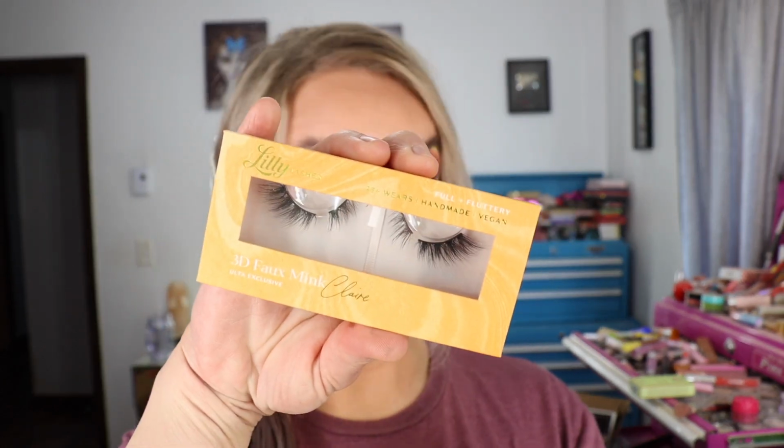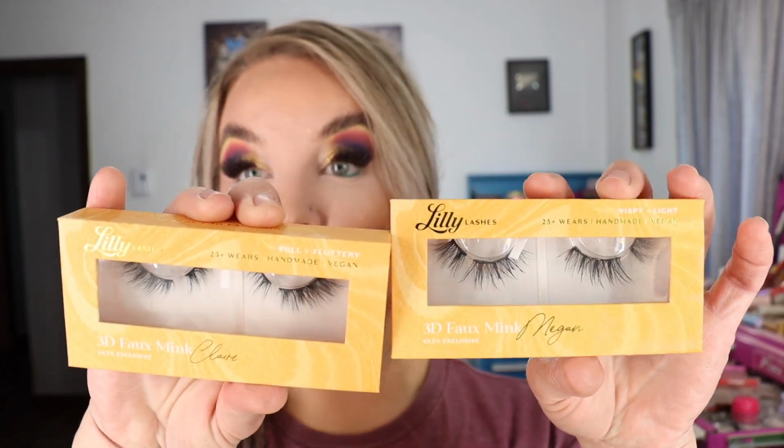I'm Saturday hauling for you guys today, and I'm going to start off with none other than some eyelashes. These are new from Lilly Lashes. They're 3D faux mink, and they're an Ulta exclusive. It says 25 plus wears, handmade vegan. These ones right here are called Claire, and these ones right here are called Megan.